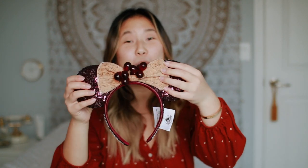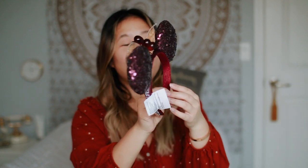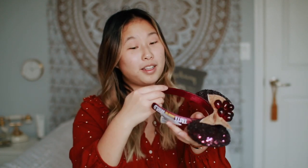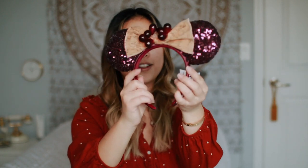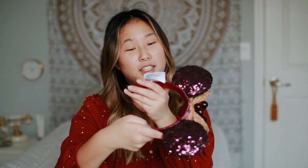Next, we have my Food and Wine ears, and I absolutely love these. The concept is just adorable. Obviously, the color reminds me of red wine, and the little grapes here, they're like little squishy grapes, and the little cork bow. Just the whole theming of these ears is adorable, and these actually have the date on them, so it says Epcot International Food and Wine Festival 2020 on the side, and then it says taste your way around the world on the other side.